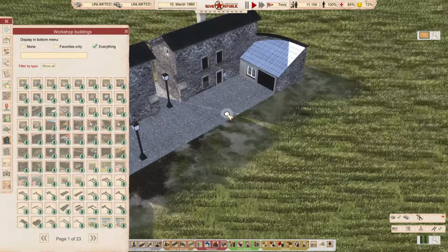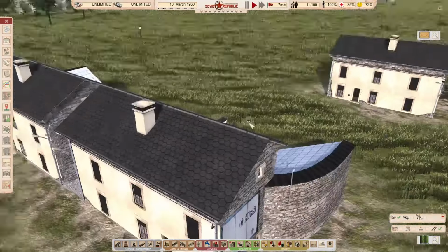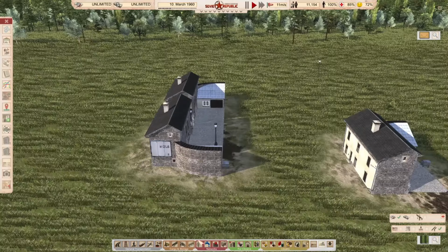This is an absolutely beautiful model. I think it looks really nice. Again, the downside is, as with previous housing, it does have a very small amount of people, which kind of skews the reporting and the messages that you get. But other than that, it's absolutely beautiful.